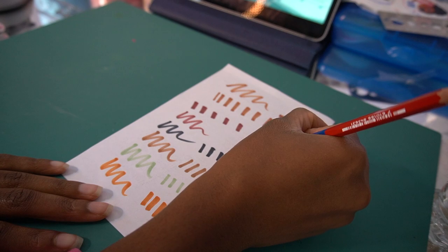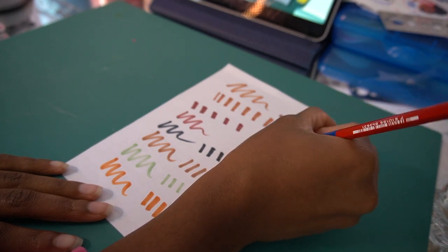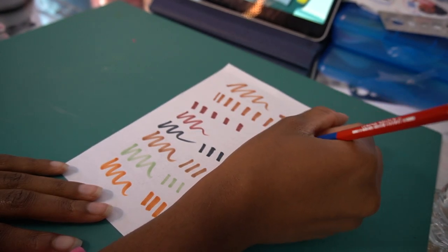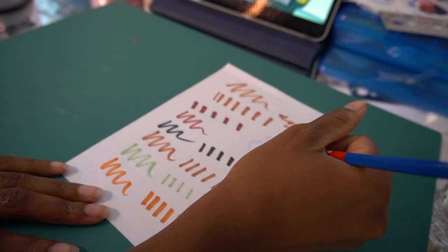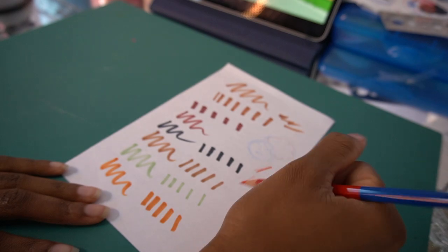So that red and blue pencil, though, I've used it every single day since I bought it. And the tip hasn't broken. It's barely gotten smaller. So I'm just going to continue to buy these. I'm really enjoying sketching with these. And that rubber eraser was also great.